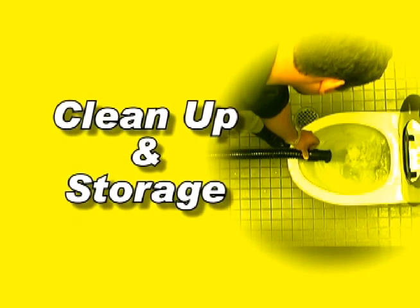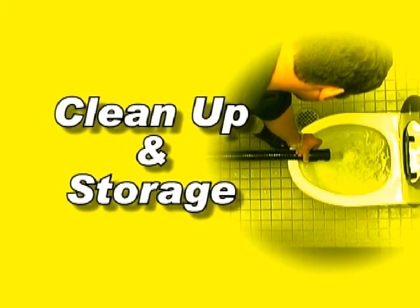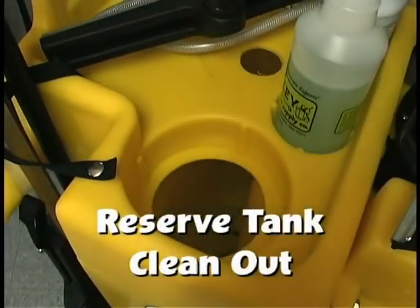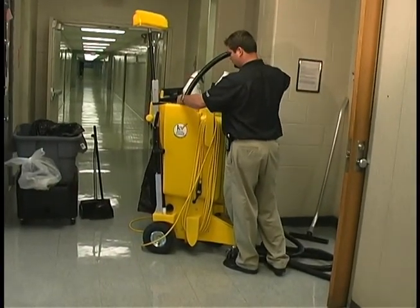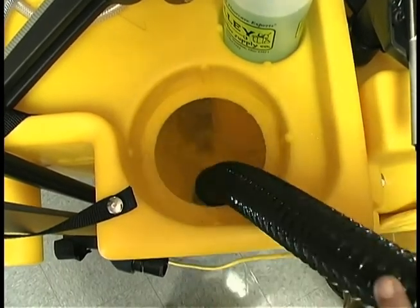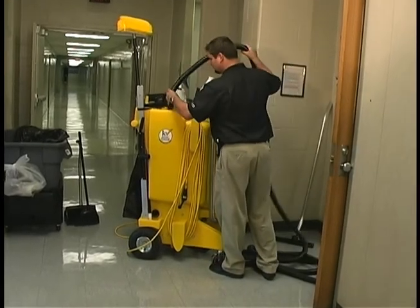If you are finished with your daily cleaning duties or have used all of your reserve water and need to do more cleaning, perform the following steps. If there is water left in the reserve tank at the end of the day, remove it by placing the back hose inside the tank and sucking the clean water into the receiving or recovery tank. Simply leave the vac motor running while placing the hose in the tank.